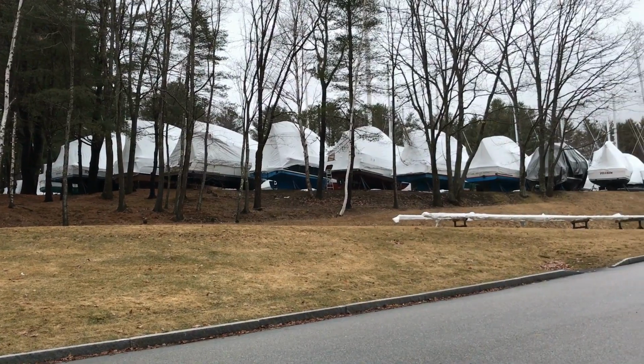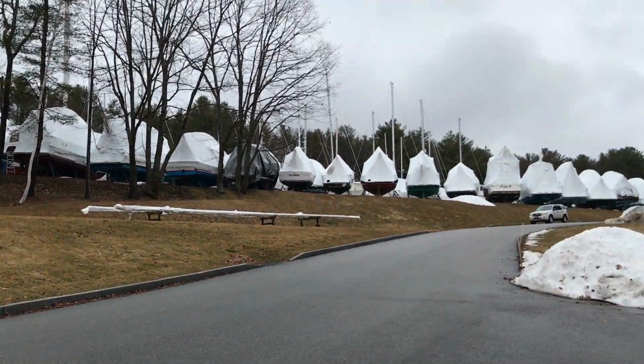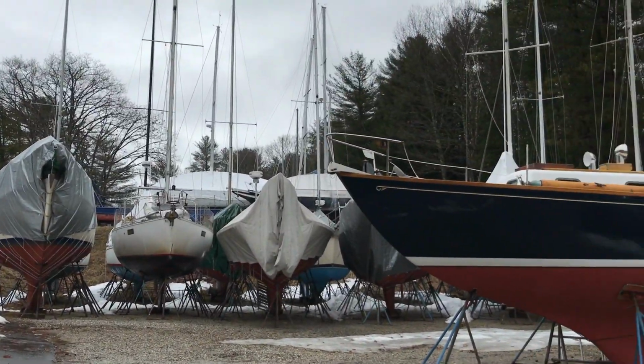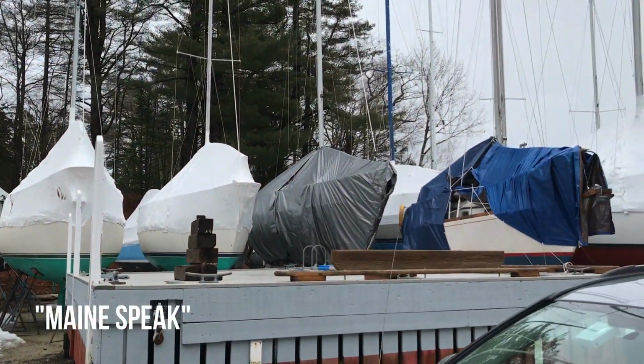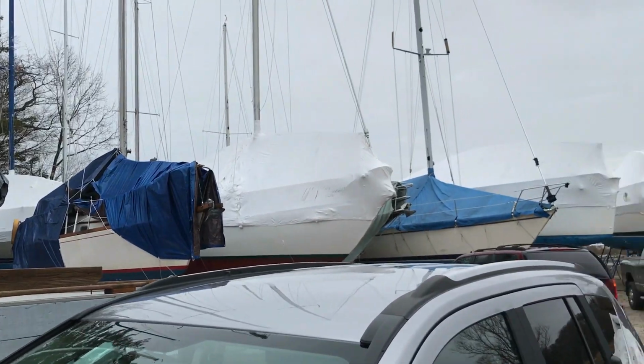So the guy in the office said, "Yeah, it's out there somewhere." Actually, he said it like this: "It's out there somewhere, out there in the boatyard." But I have no idea where to go look. These things all look the same.